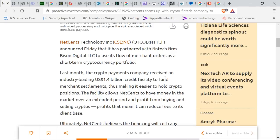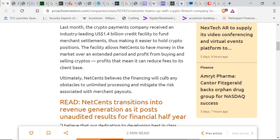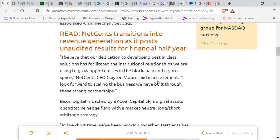NetSense Technology announced Friday that it has partnered with fintech firm Bison Digital LLC. I actually thought this might have been the Bison app through Boris Stugart, but it is not. It's through VeChain Capital, and you'll see that in a second. They partner with fintech firm Bison Digital LLC to use its flow of merchant orders as a short-term cryptocurrency portfolio. NetSense believes the financing will curb any obstacles to unlimited processing and mitigate the risks associated with merchant payouts. This is just more about solutions here.